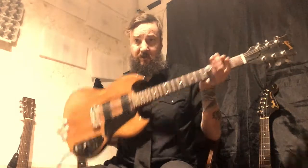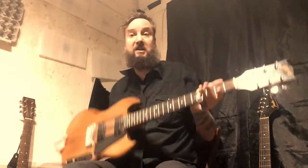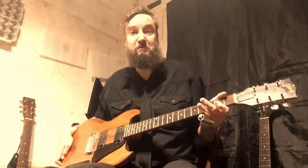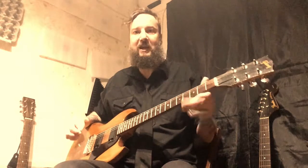Right, so we start with this electric guitar. This is my Gibson SG. I believe it's a Gibson S2 Special from 1973, so it's older than me. I'll let you guess how old I am, but it's older than me. And I bought this off a drug dealer from a newspaper that we used to have in the UK called The Exchange and Mart.